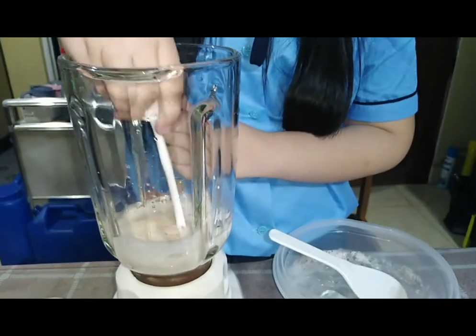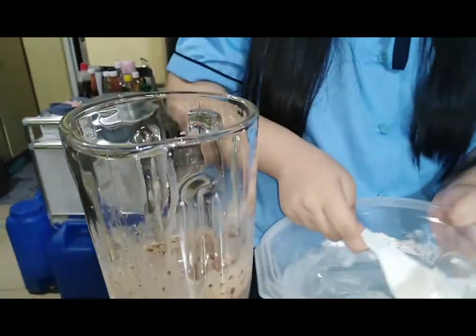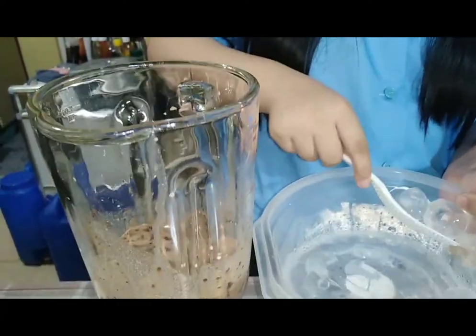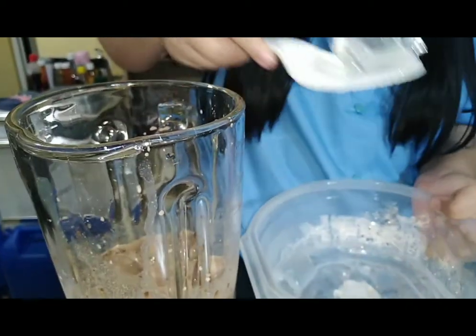Now I'm going to mix all the ingredients using the stirring spoon. I will put the ice cubes in the blender. Now I will put the lid on the blender.